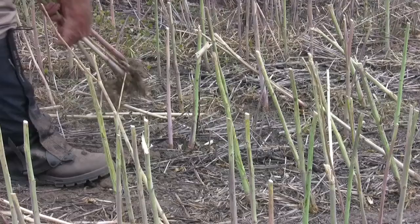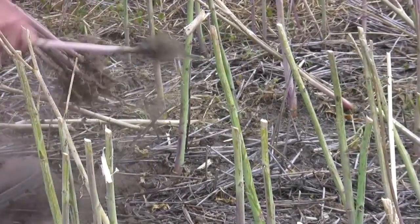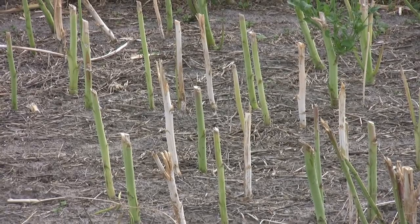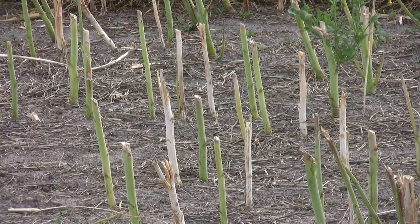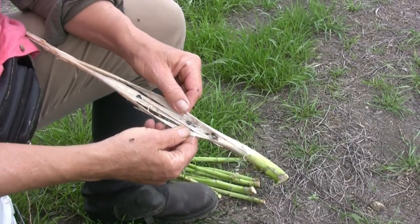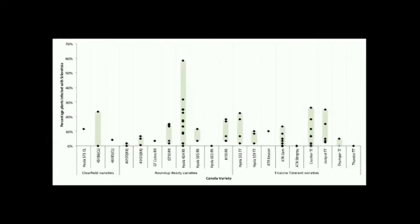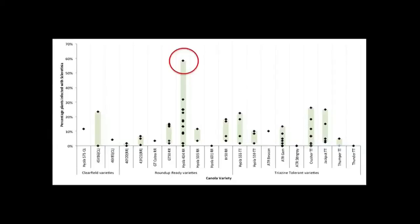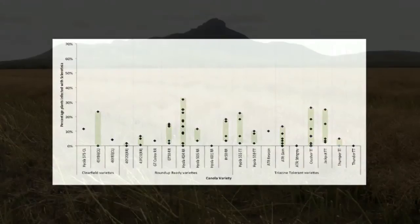Sclerotinia has been around at low levels for decades, but in 2013 it took off in response to seasonal conditions and the build-up of inoculum in the tight rotations. There's no sound experimental basis for varietal differences in response to this disease. While Hyola 404 had one paddock with very high sclerotinia, it was also the most represented variety and therefore more likely to have an extreme result. If that one value is removed, Hyola 404 appears similar to other varieties.